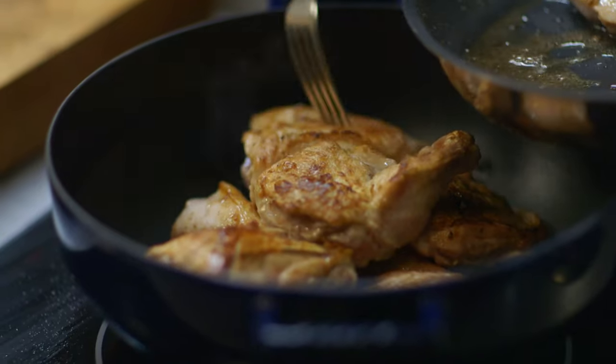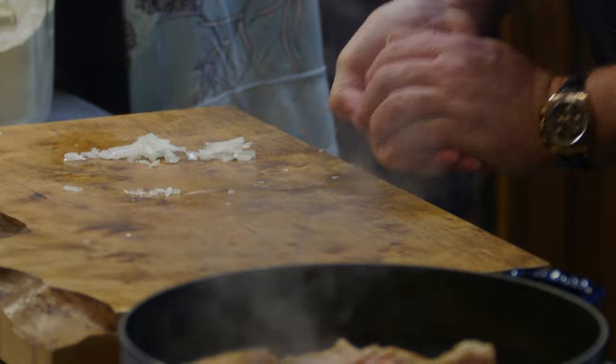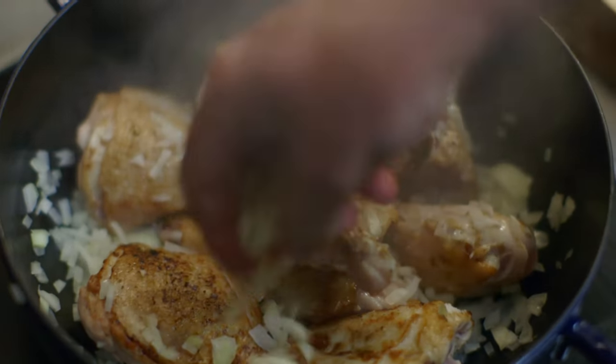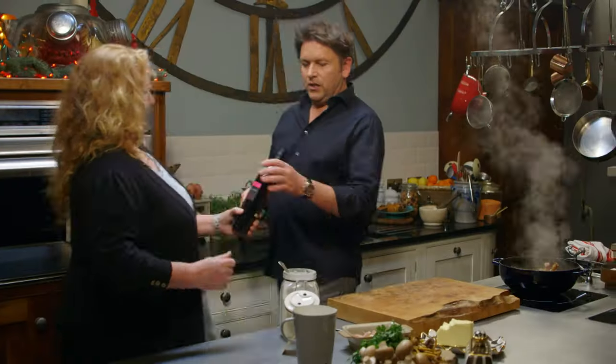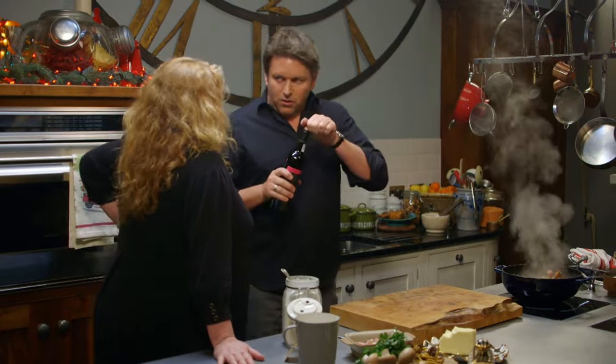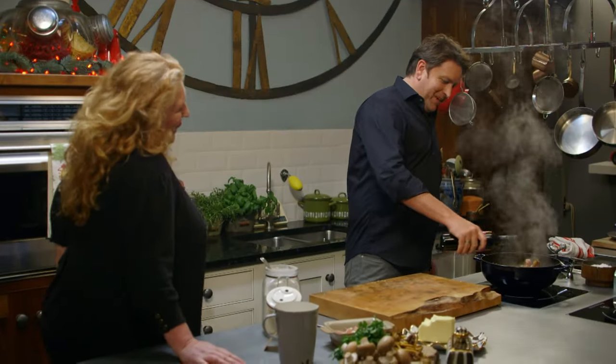When all the chicken has been sealed, remove the pieces and put them into a casserole dish. Then add 1 finely chopped onion and a clove of garlic. So if you can get me some Madeira, which is over there. Now, a little tip for you. Always, always buy good Madeira. Because if the food's rubbish, give that to the folks and they get hammered and they forget about this, all right? So a little bit of Madeira in here.